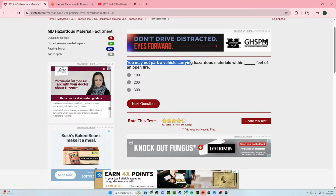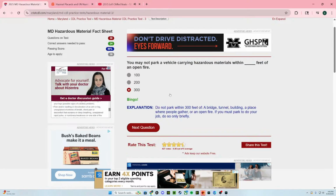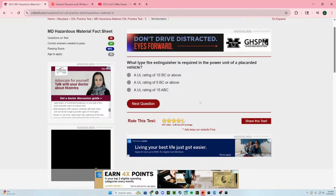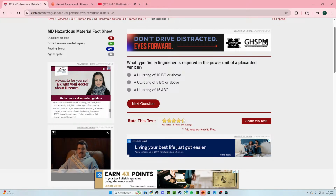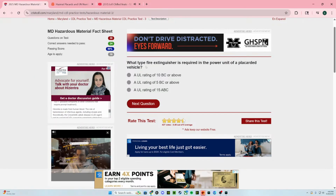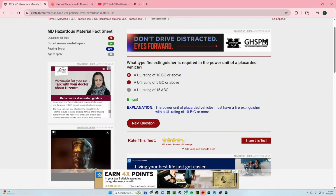You may not park a vehicle carrying hazardous materials within blank feet of an open fire: 300 feet. The type of fire extinguisher required in the power unit of a placarded vehicle: 10 BC. 5 BC if it's non-hazmat, 10 BC if it is.